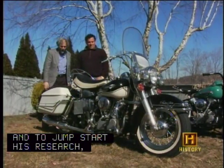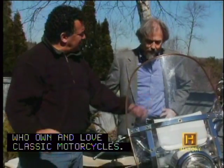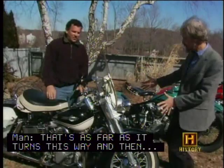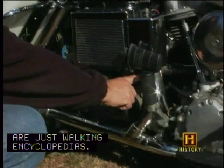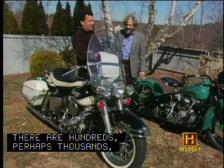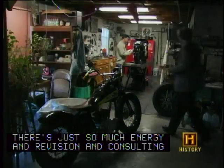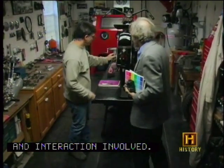To jumpstart his research, Steve is taken to the street to talk to the people who own and love classic motorcycles. Okay, but this is as far as it turns. That's as far as it turns this way, and then... The collectors are just walking encyclopedias. You can see how tight everything is engineered. There are hundreds, perhaps thousands of different models and different colors and different choices that you could make. There's just so much energy and revision and consulting and interaction involved.